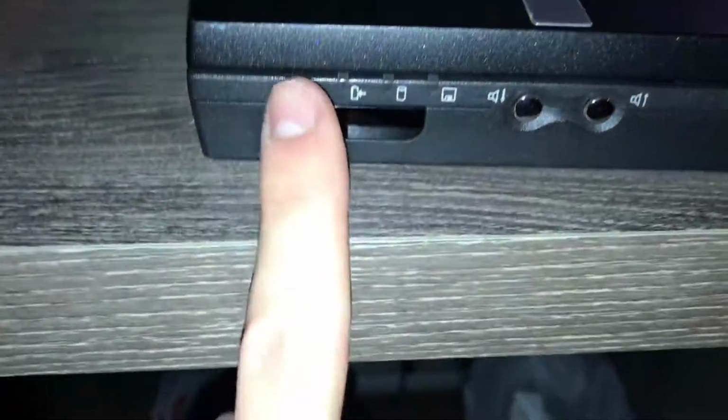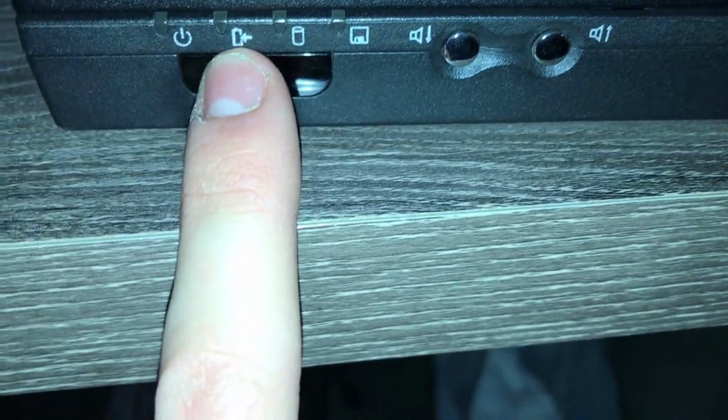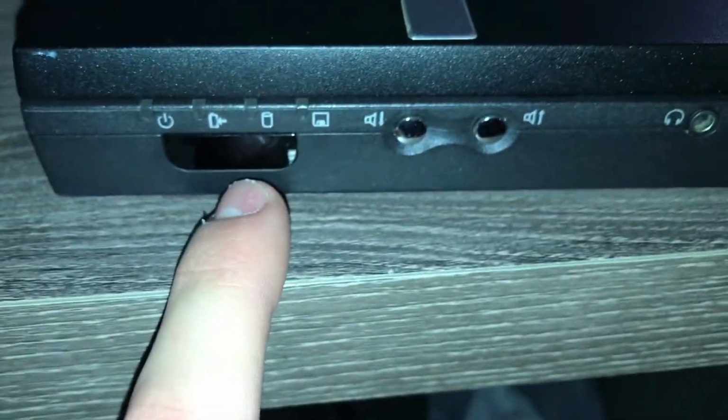Alright, so now for around the laptop, we have ourselves an infrared port, a power indicator LED. We have a battery charging, I think, yeah. Hard drive indicator, floppy disk indicator, and a little autofocus. We have volume down and up. We have our headphone audio jacks up here, infrared port, and on the inside, let me get out of the way of the MacBook Pro.